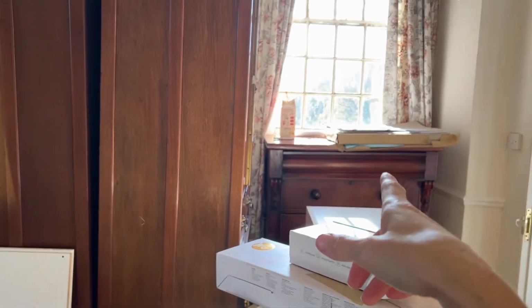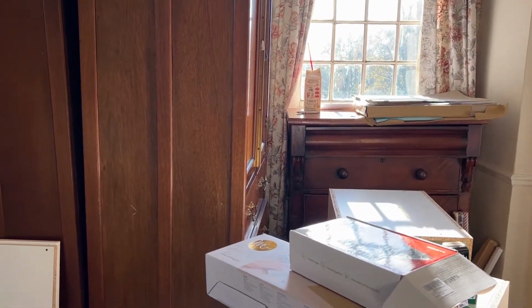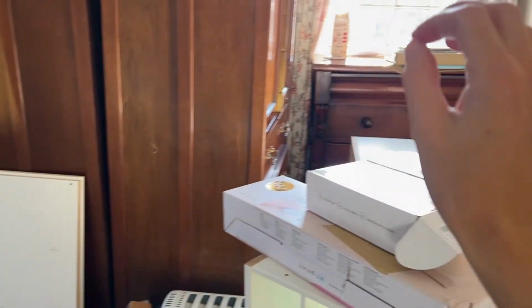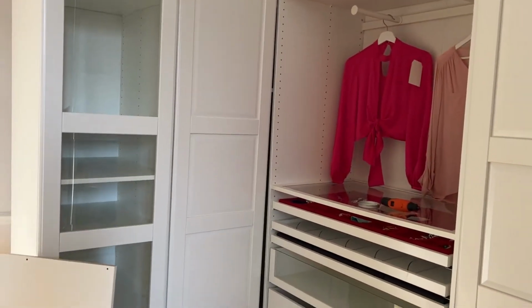And then the brown furniture is going as well. I'm going to get some white chest of drawers in, and that will store all my makeup. So I'm going to have a nice dressing table, and then cupboards either side for both of those smaller windows, for storage of things. So, getting there.